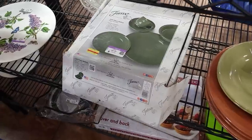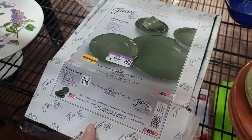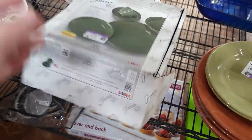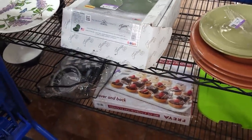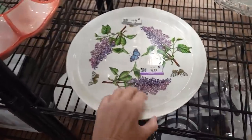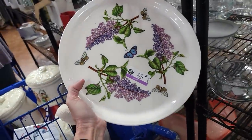I'm gonna leave it. And underneath it, we have some mugs. Oh, it's not what it said it is. If that had actually been what it was supposed to be, it's got Fiesta-type mugs in it. If that had actually been the Fiesta, we would have probably grabbed that. But it's not. Oh, is that Portmeirion? It is. It is Botanic Garden. Checking it for any cracks. $4.99. We will grab that.